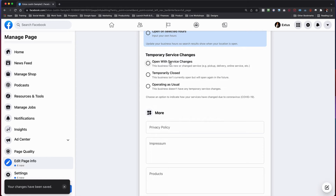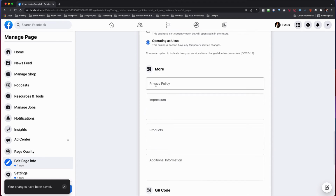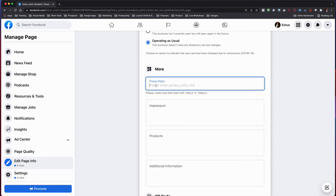And temporary services or temporary service change. So go ahead, and if there's anything going on with the business right now, as far as it's not open or it's closed or you're operating as usual, just go ahead and select one of these options here. And then also your privacy policy. If you already have a privacy policy, you could go ahead and put this in there as well.